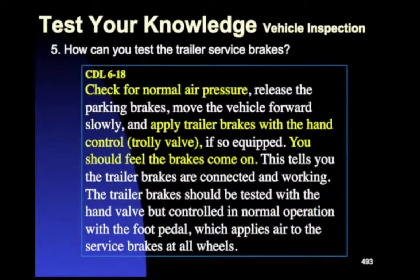Question 5. How can you test the trailer service brakes? Check for normal air pressure. Release the parking brakes. Move the vehicle forward slowly and apply trailer brakes with the hand control, trolley valve, if so equipped. You should feel the brakes come on. This tells you the trailer brakes are connected and working.